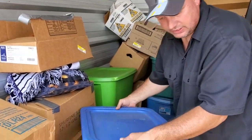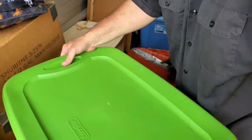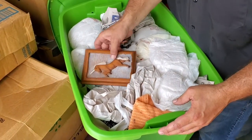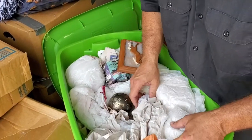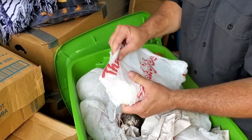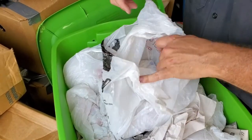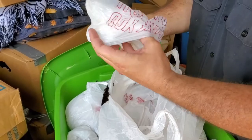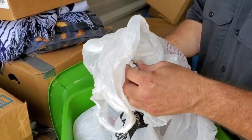Let's go ahead and see what's in this one since we're right here. Let me set this blue one down. We're going to go through some more of this stuff too. This is going to look like glassware, trinkets. They did wrap their stuff good. I'll give them that, which is a very good sign. It showed that they cared about this stuff.